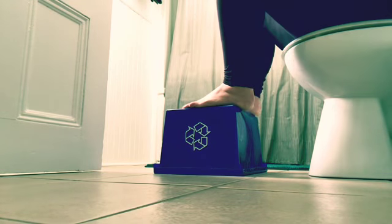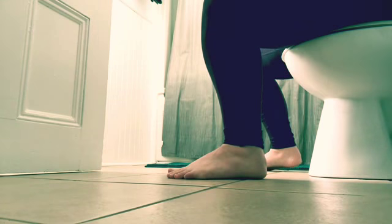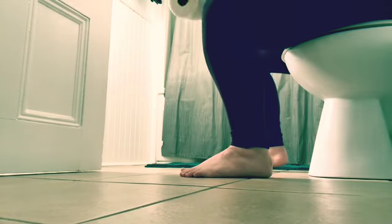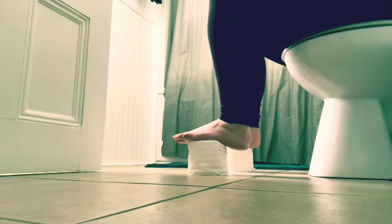If you don't have anything that you can kind of figure out to prop your feet up on, everybody's done this. All the poop enthusiasts have done this. You get yourself a couple rolls of toilet paper, you place them at your feet, and there you go. You've got just an instant better position to allow for that rectum to empty and to empty well without having to bear down.